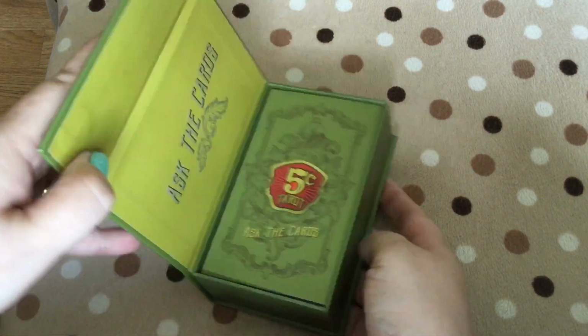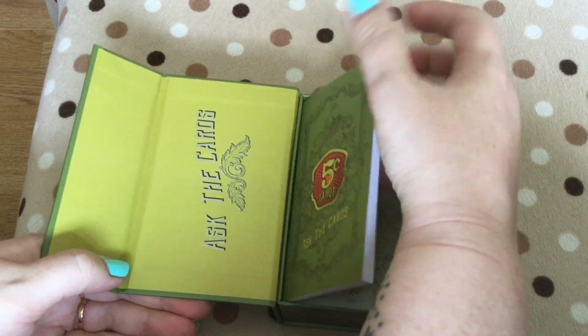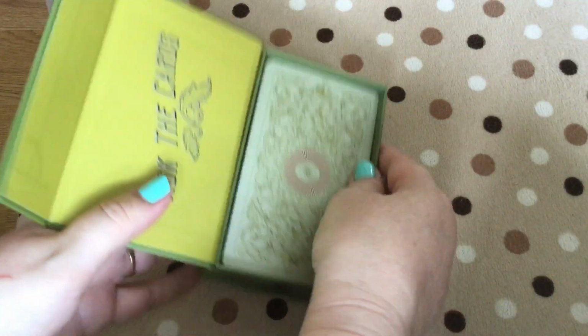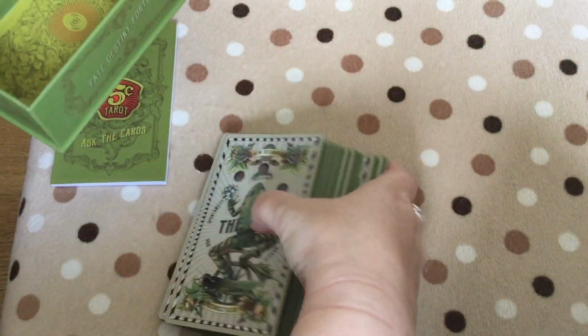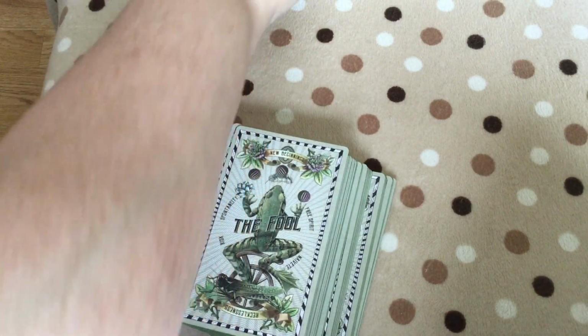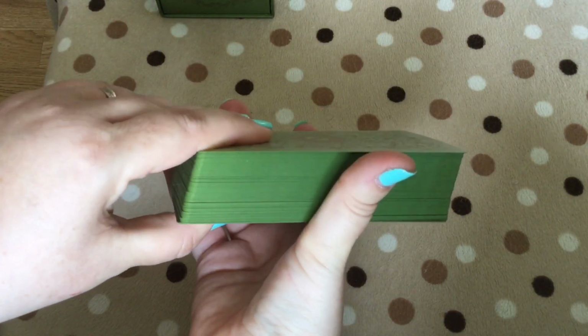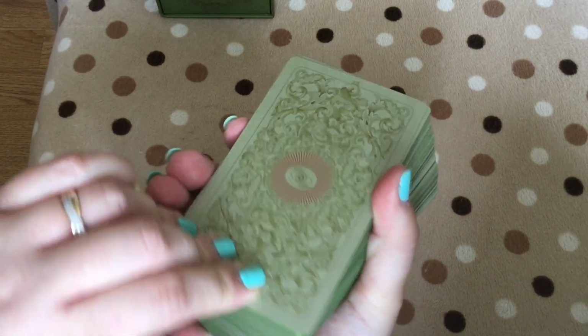Now, a lot of these will probably be in order, because when I've used them for a bit, I put them back in order, so that will be the reason why. If I don't use them for a bit, I do this with my decks, put them in order. So it's got this green edging, and I chose these backs.